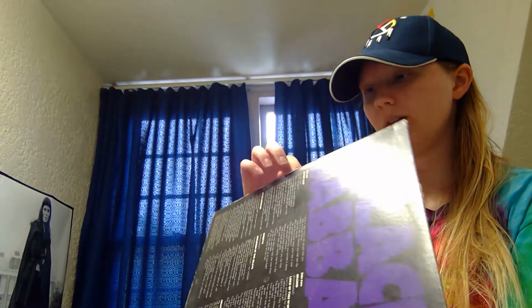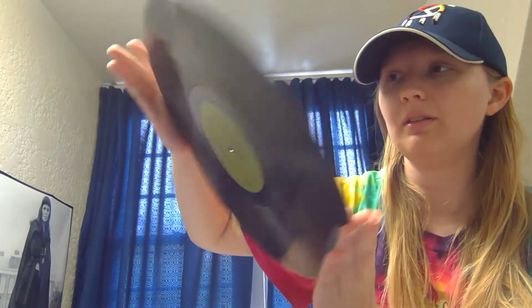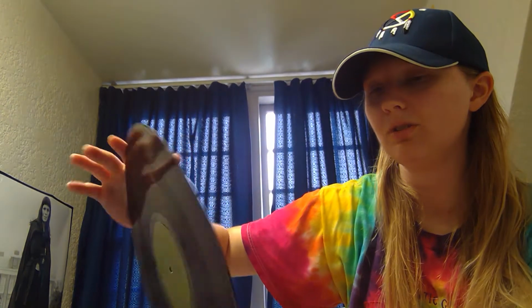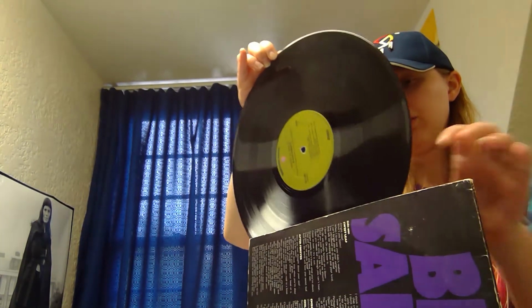They have that there. So this record unfortunately is a little bit warped. I don't know if it's noticeable on the camera or not, but the record's a bit warped, so it might not be able to play, but from what I can see, it looks like it's not scratched up too bad in terms of condition, and it should play fine as long as it's not too wobbly, which I don't think it is. But yeah, so that's the Black Sabbath record.